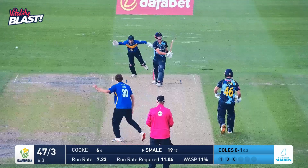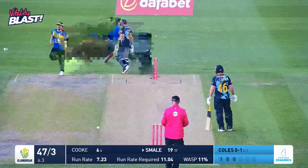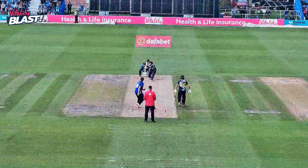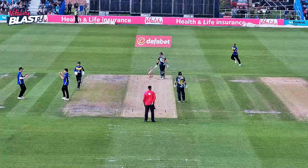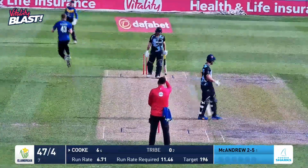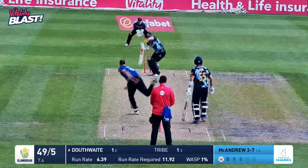This one has bowled him. Swipe, an ugly swipe from Smale across the line. He missed it entirely. It's cleaned up his off stump. James Cole strikes in his first over. It was full. It was there to be hit, but he didn't make it count as McAndrew bowls, and swing and an edge, and Cook has gone, caught behind.